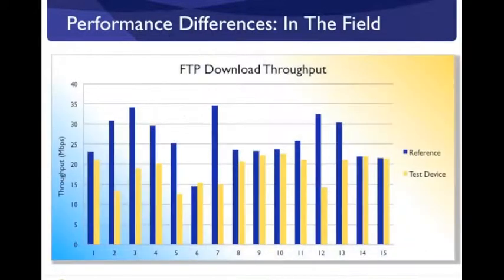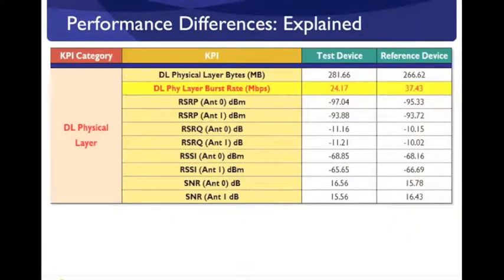In this example test that we ran with FTP, HTTP, and video streaming, these are the results for FTP, and we see that clearly the test device, over multiple iterations, does worse than the reference device. The device automation solution is very instrumental in providing this quick snapshot of user experience, because this is closest to what the user would have experienced through the application that was using the FTP mechanism to do its data transfer.